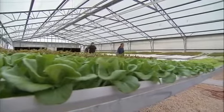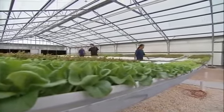We are not slaves to a seasonal environment or an environmental condition that we have no control of. We've learned now how to use what we've got to work within that and change that environment inside those buildings. And, you know, the sky's the limit.